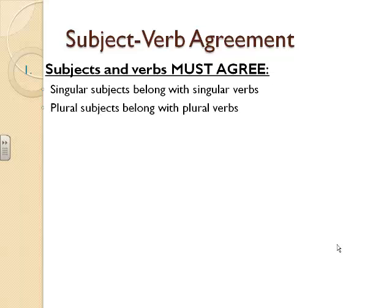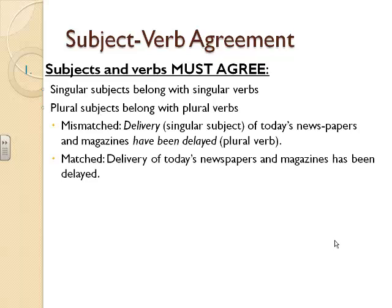So let's take a singular subject, I. I go. Singular, singular. When the sentence gets complicated is where students usually mess up. So we're going to take 4 basic rules today, and we're going to talk about some of the ways that students mess up these rules. Now, these are the tough things.